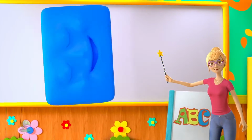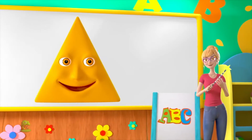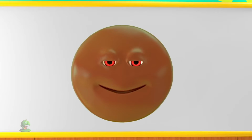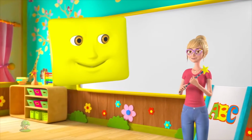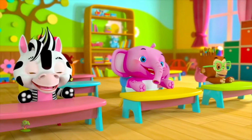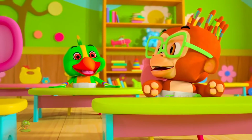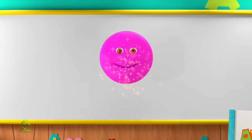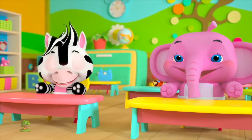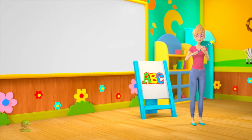Blue. Orange. Brown. Yellow. Black. Green. White. Pink. Red. Purple.